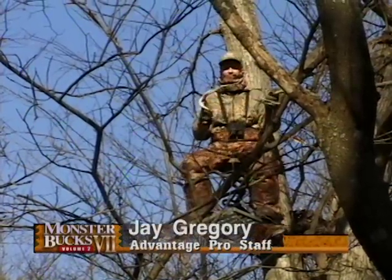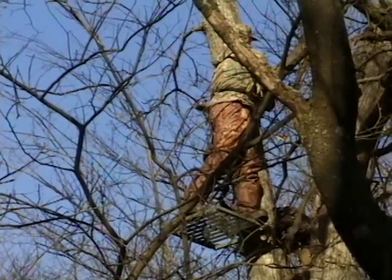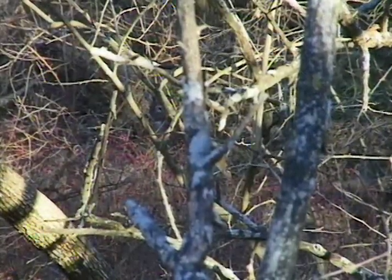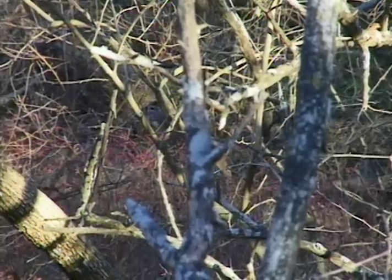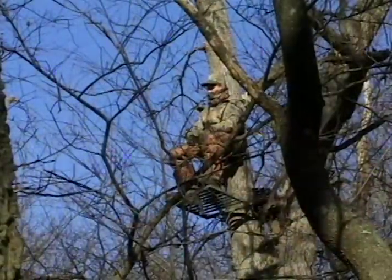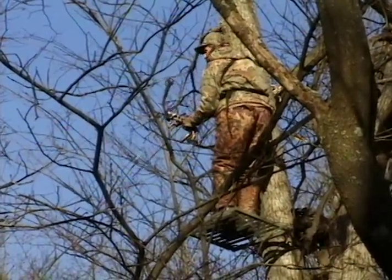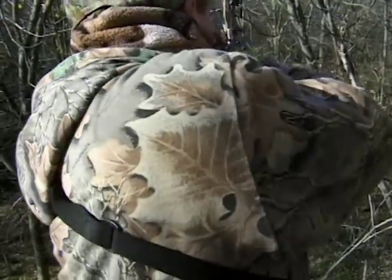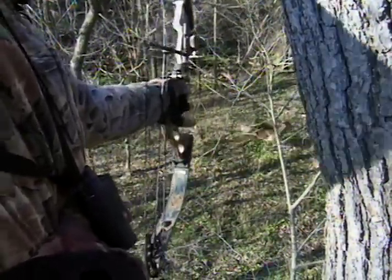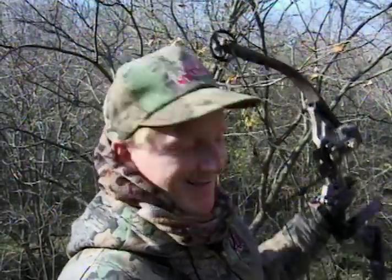And take you on a hunt with Advantage Pro staffer and host of the Wild Outdoors television show on the Outdoor Channel, Jay Gregory. And here we see Jay doing what he's noted for best, and that's rattling in big mature whitetails. Here's some does up here. There's a big buck coming off the ridge. Ooh, now that, my friends, is right where you want it. Absolute monster. Yes.